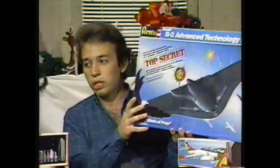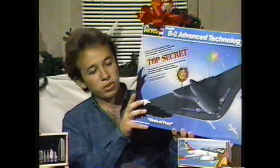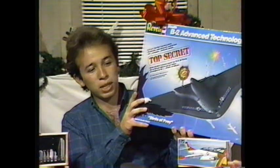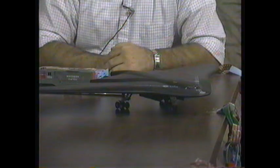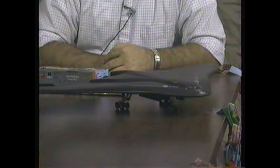We've got a lot of the newest things in aircraft. We've got displayed here on the table John Wallen's B-2 stealth bomber, and here's the kit. It says top secret on the model. This model is so secret that the first 4 kits that came in did not have instructions. But we've got kits now that have instructions. They are in English, by the way. This is an American company, so we can cover that.